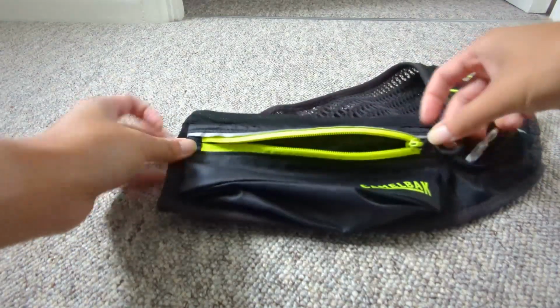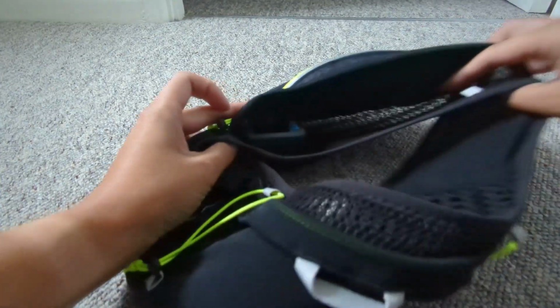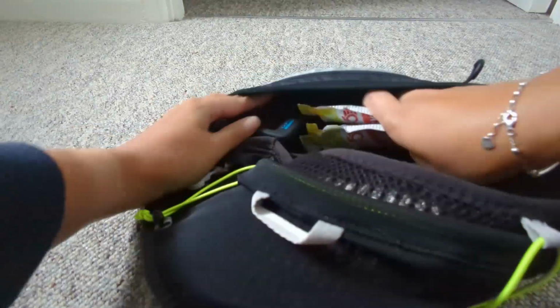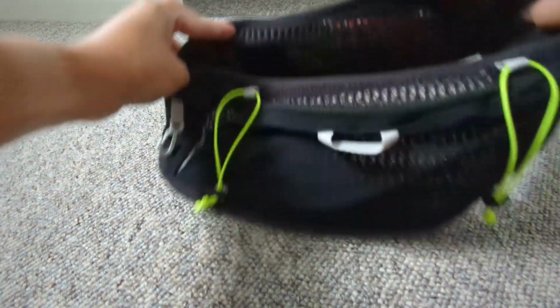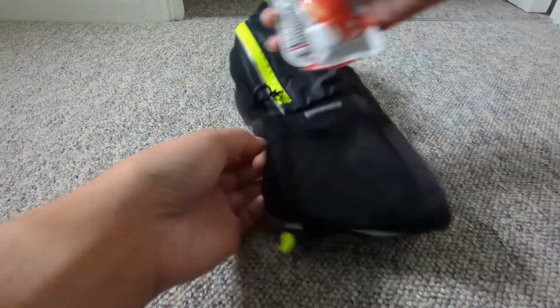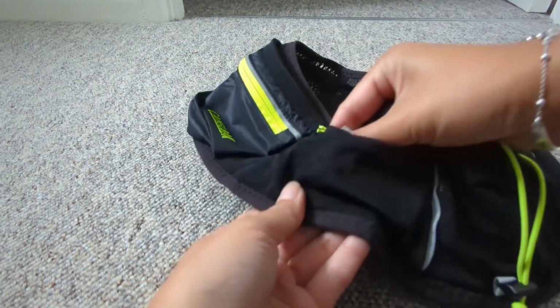And the front zip pocket I had my phone in, and behind that I had my GoPro, and there's actually quite a lot of space next to the GoPro as well. It ended up being quite stretchy, so I could probably fit more gels and other things in that bit, which was a bit surprising. And on either side there are 2 other pockets. One of them is a stretchy mesh, which I managed to fit 2 gels in, and on the other side there's another mesh pocket which had a little clip on, and I put my keys in there.